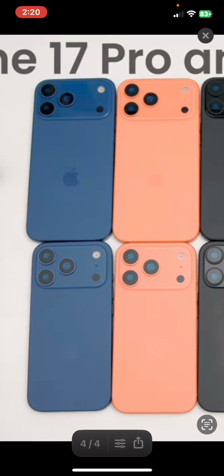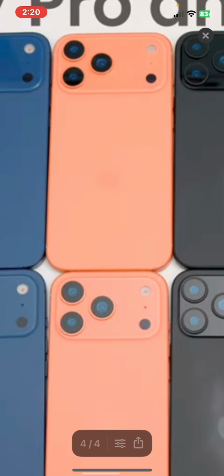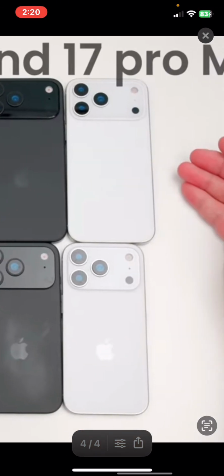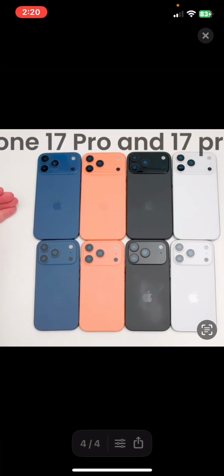We also have a new orange color because Apple is getting rid of gold. So there is no more gold color. We now have blue, orange, black, and white. And this is not only for the iPhone 17 Pro, but for the Pro Max as well. So we have the iPhone 17 Pro and the 17 Pro Max.